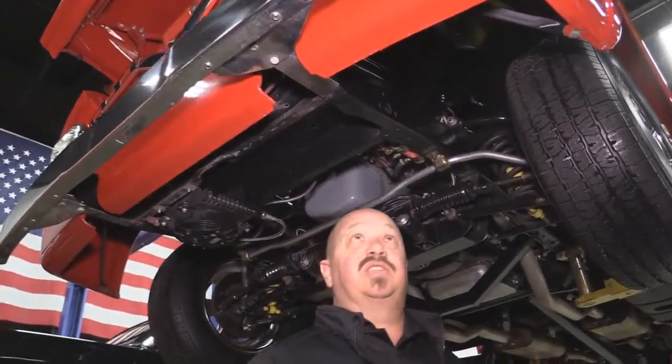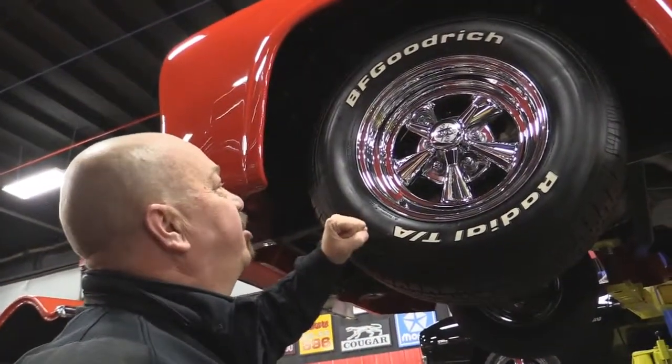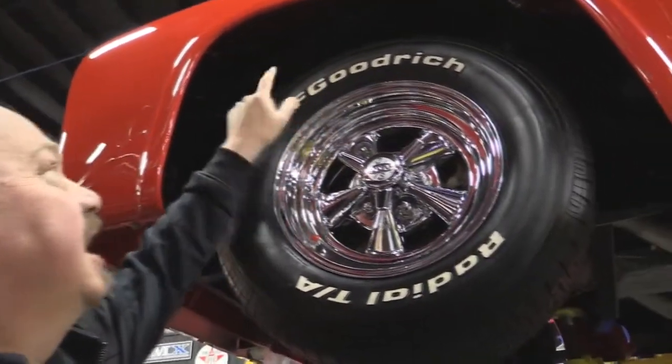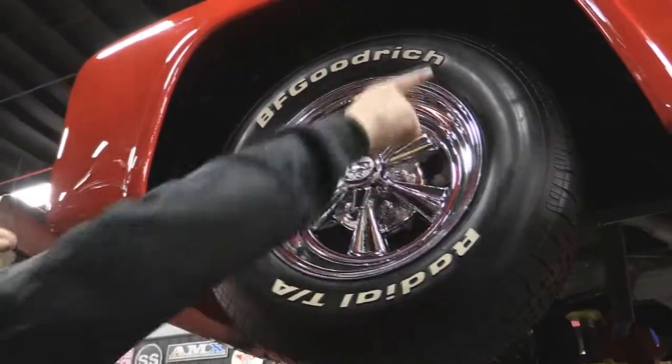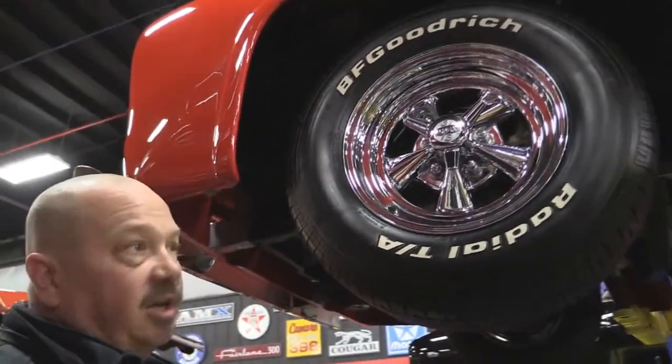Well, let's look at the wheels and tires. All right, up front, we got some great looking Kragers. We got two 35/70/15s on some awesome looking BFG tires. As you can see, the wheel well is so nice and clean. Very sharp truck. Let's look at those rears.